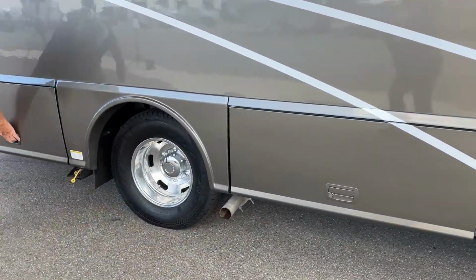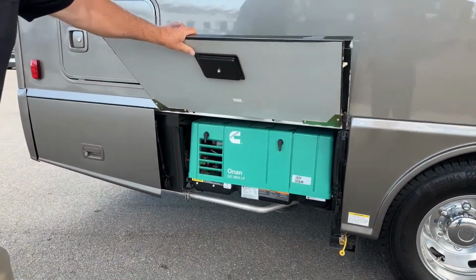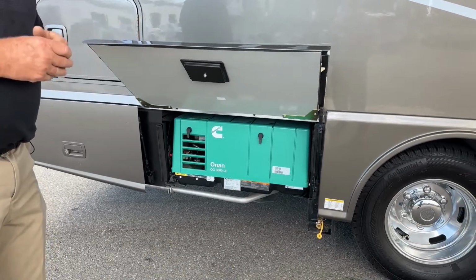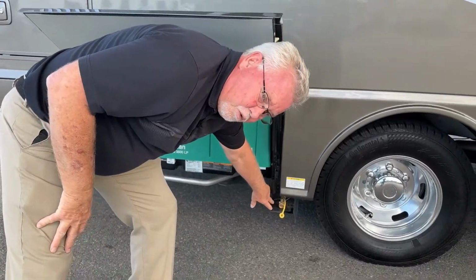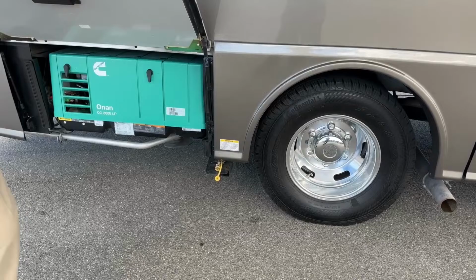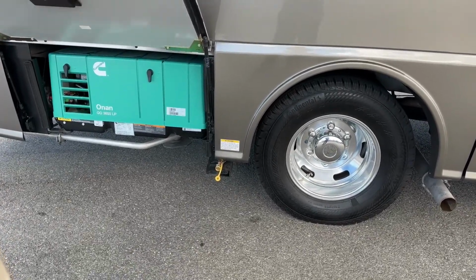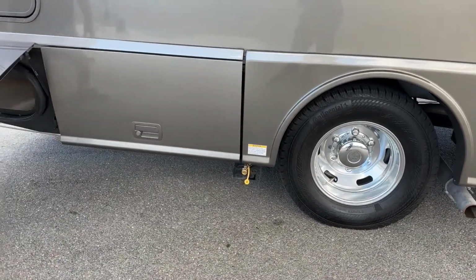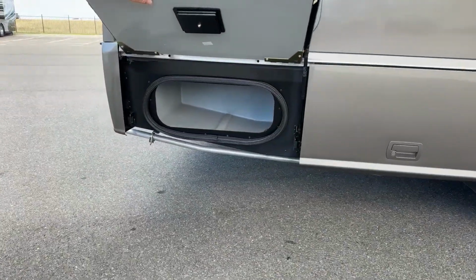Back here we have our generator. Now this has got the 3.6 propane generator. We do have a 12-gallon propane tank on board. Also, if you notice, we have a quick connect right here. Most everybody takes a grill or something with them that uses propane, so it's really easy to plug into it right there. And then back in this one, we get another smaller storage compartment.